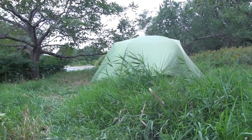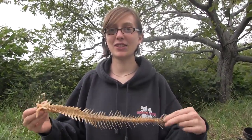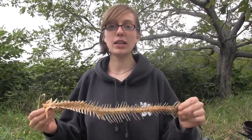And here is a Maximus bed. That's our tent. Wow, swimming skeleton fish. Where did you find that? I found it on the banks of the Susquehanna River. Wow, I wonder what kind of fish it is. I have no idea.